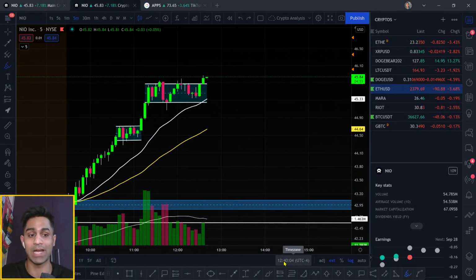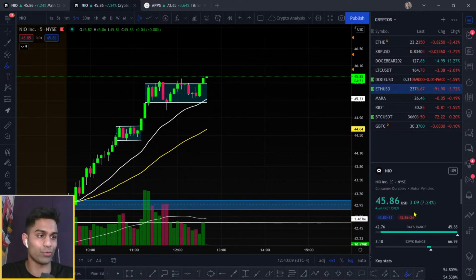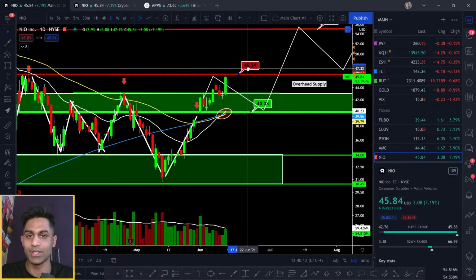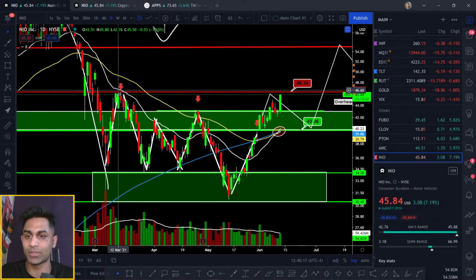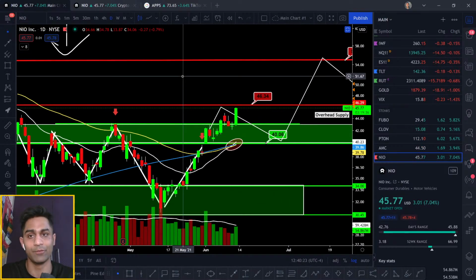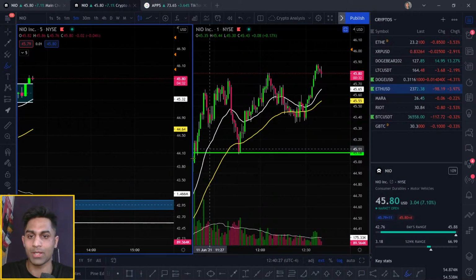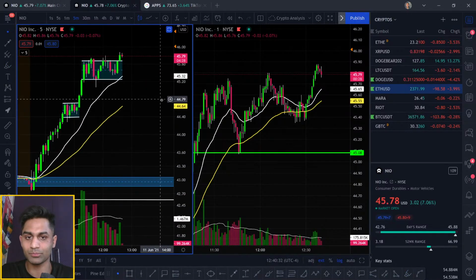We've got about another 3 hours left for the markets to close. So the resistance to watch for NIO, Harsha, that's a great question, is going to be the 46.30, 46.35, 46.40 levels, only because that's the previous resistance, the previous high coming in from March. And the way we're going, I would not be surprised if we end up hitting 46.30 or 46.20 levels as the high for the day. That's the next resistance I would watch for NIO.